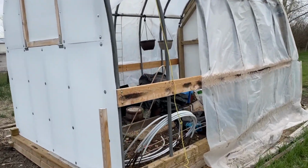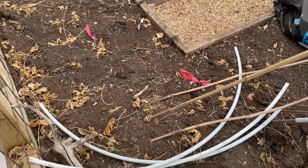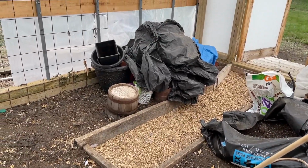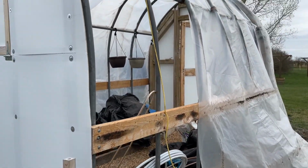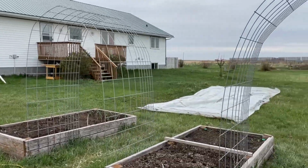Now you can see what a mess I have in here. It's actually not a mess. It's just storage, dry storage. There we go. Glenn's replacing the plastic for me today. Zippy supervising.